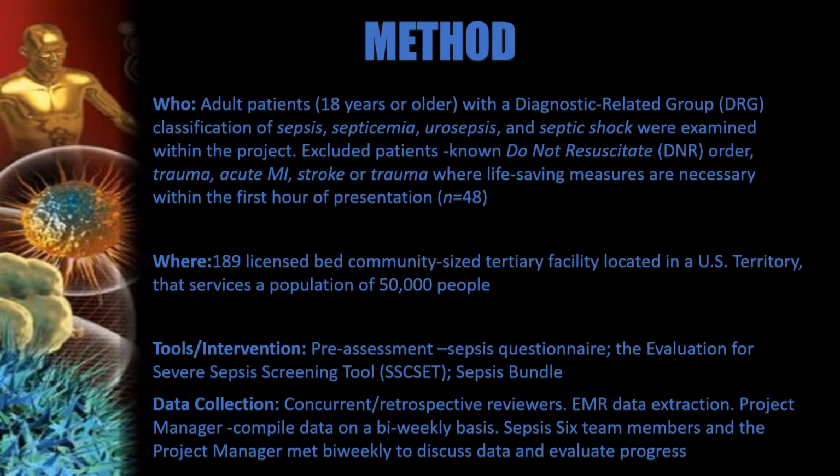So, what did we do? We had a sample size of 48 adult patients, 18 years or older, with a diagnostic-related group classification of sepsis, septicemia, urosepsis, and septic shock. They were the persons examined within this project.